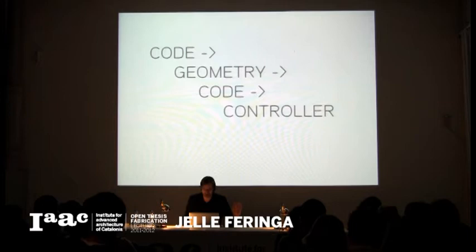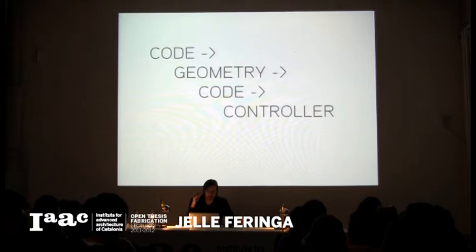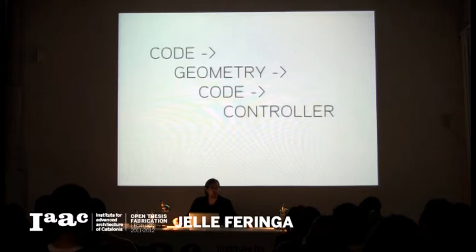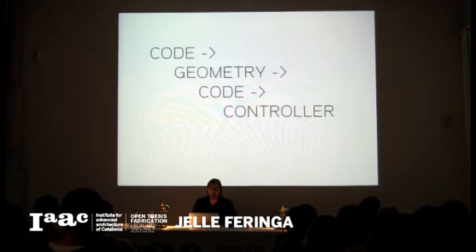Another aspect of implicit fabrication is perhaps this. This process is something you're probably familiar with by now. We write some script to generate some geometry, then we load our geometry in whatever CAM software you use. We use it to generate G-code, and this G-code is then interpreted by a controller. It's a highly ineffective process, right?